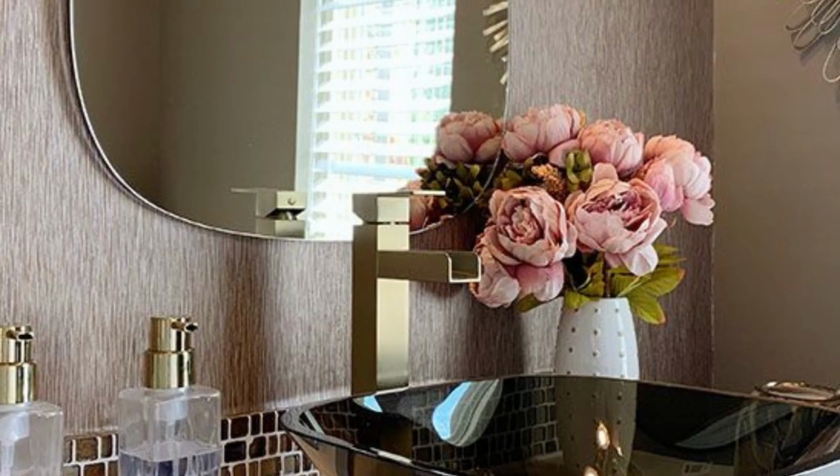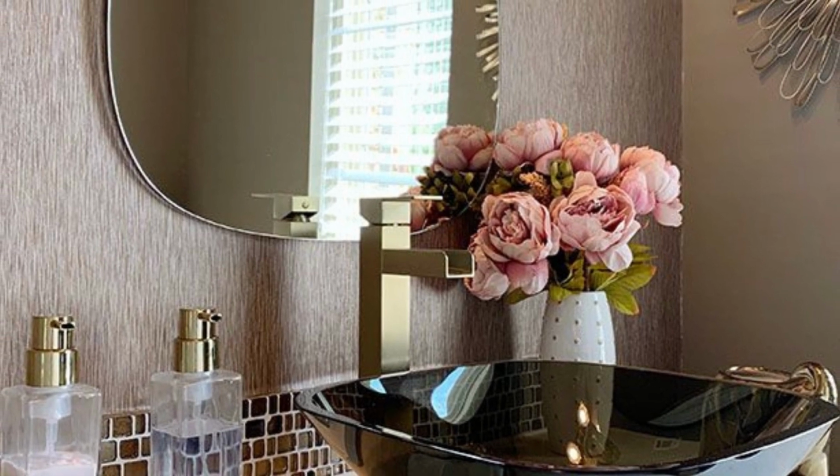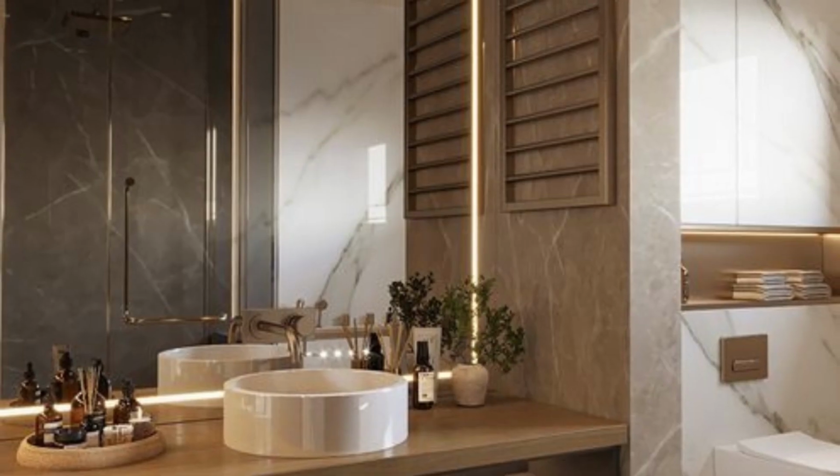It is also the perfect opportunity to experiment with bold paint colors as well as stylish mirrors, lighting, and fixtures. So, are you ready to go for broke?